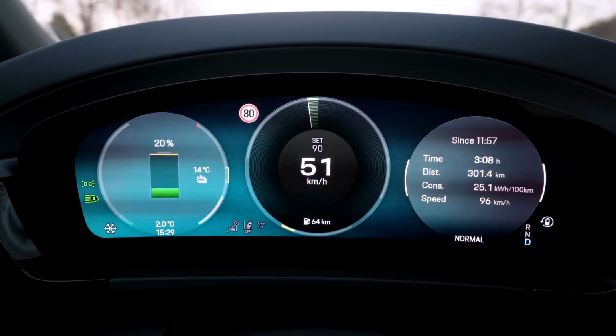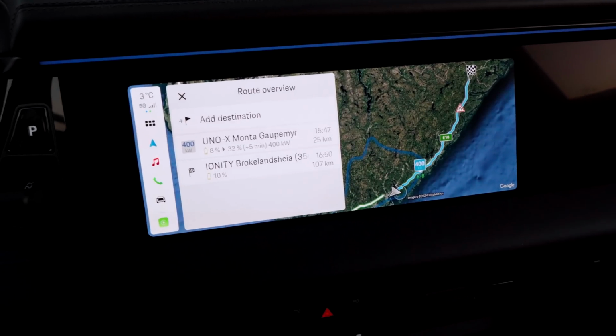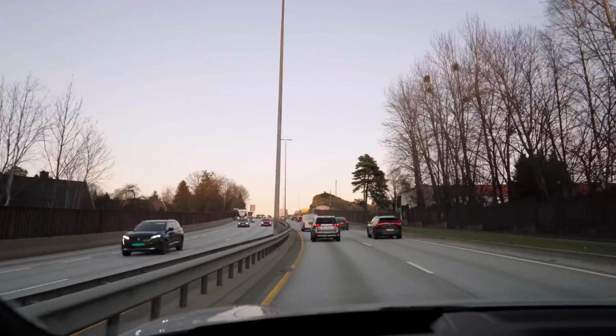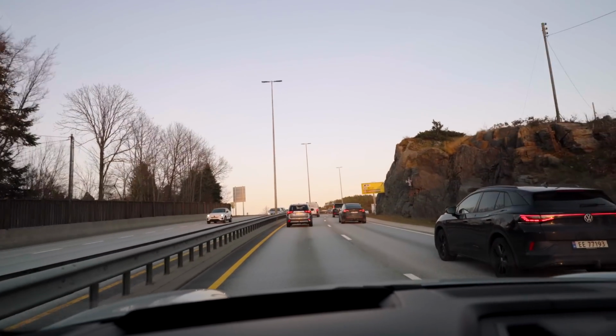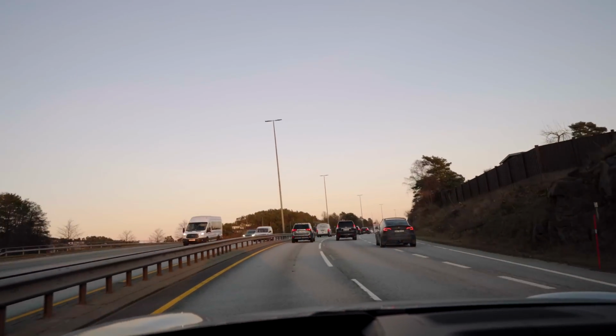So I'm not sure where we're gonna charge. I don't think we're gonna be able to go to Ionity in Brokelandsheia because it is cold today. We have less range, we have higher consumption than if it was 10 degrees Celsius. So I don't think we're gonna be able to go there. I'm gonna find out off camera, and I'll see you guys in about a second and we'll know then where we're gonna stop and charge.